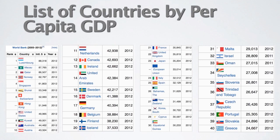When you're including different countries, you may not have considered Luxembourg or Macau or Qatar or Norway or Singapore or Brunei or Switzerland, but those are good ones to use, and I use a lot of those when I'm trying to get inexpensive likes. You may not have thought of Kuwait or Netherlands or Canada or Ireland.